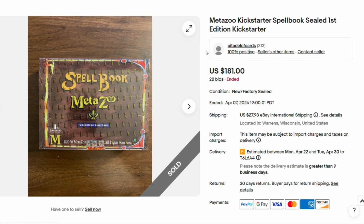Kickstarter Spellbook, $181. I remember when Mothhawk was opening these up and he was talking about how he bought these for I think like $300 or $350 or $400, whatever. And that was crazy at that time. People were like, holy crap, you can get a Kickstarter Spellbook for like $300. I know there's another one that sold for like $172, but yeah, yesterday it sold for $181.